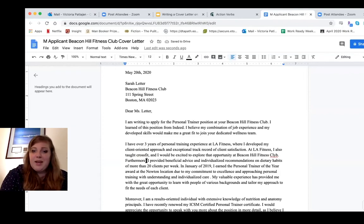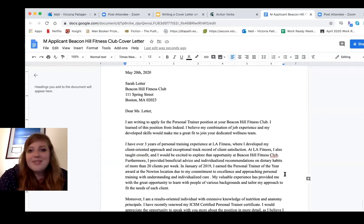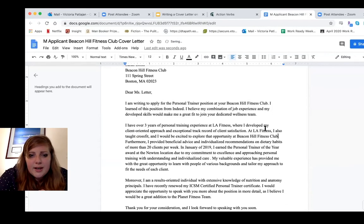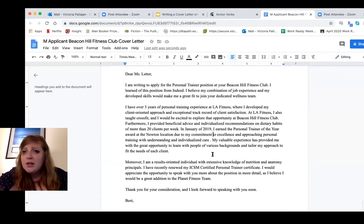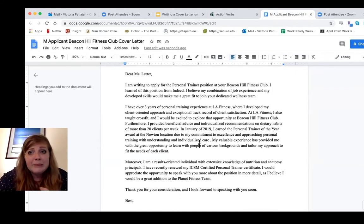Ooh, and I love just what I'm pointing out right now, those red squigglies, that means something's wrong. I spelled club wrong. Whoops. Really helpful. All right, so I'm going to re-go through this. Yeah, this all sounds good. And it still seems really related to the job requirements, so I don't need to change much. So here I'm not really taking too much time, but I am being really, really cautious that everything is related to the new job I'm applying for.